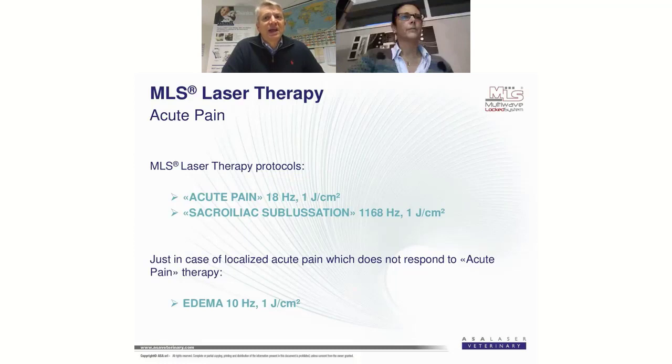She's using the MLS, and she's asking why for horses usually the energetic doses are lower than for dogs. Yes, in our experience we saw that we have a response with very low energy, so we don't think it is necessary to go higher. And in some cases, we noted that if we use too much energy, we don't have any good response to the therapy. And if we lower the energy, then the horse responds more.